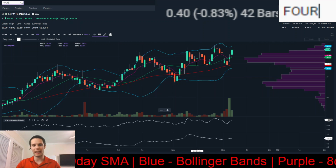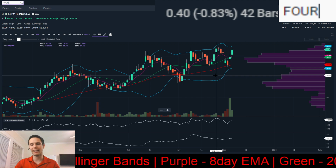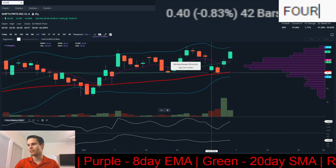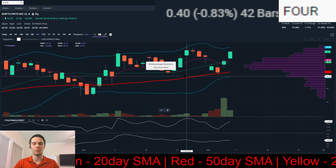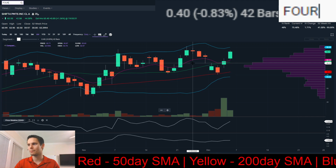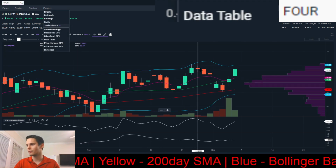This wasn't a huge mistake. This was me adding to a position a little bit too aggressively, and getting stopped out at a reasonable stop, but with too much size because I was too aggressive with my add spot. So let's throw the trade history on there.